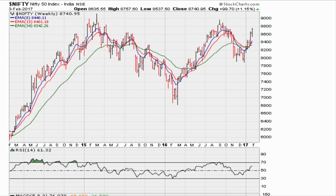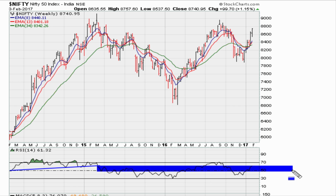But from what I can see here, my personal feeling is that more than likely the market will struggle coming back to test this line. Until we move above this line, I would suspect the market struggles, even as far as the Nifty is concerned.